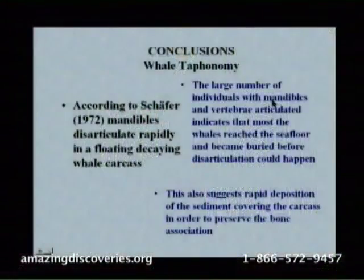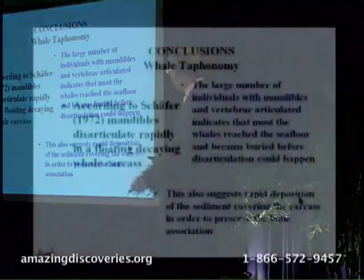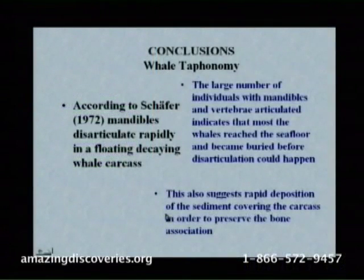Conclusions. The large numbers of individuals with mandibles, vertebrae articulated, indicates that most of the whales reached the seafloor and became buried before disarticulation could happen, even before the predators could get at any animal that was floating. This also suggests rapid deposition of the sediments covering the carcass in order to preserve the bone association. It's the only possible solution. So the marine mammals appear suddenly in the fossil record, fully formed, and they're buried like nothing happens today. This is catastrophism. There's no other solution.